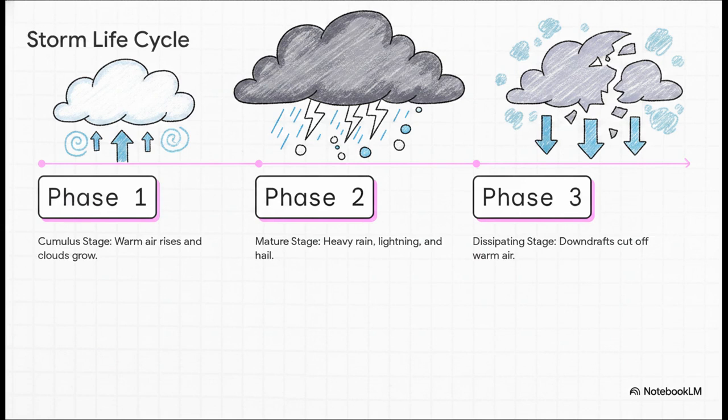Meteorologists actually track this storm life cycle through 3 distinct phases. It begins with the cumulus stage, right as the cloud grows. Then it hits the really violent mature stage. That's when it unleashes heavy rain, hail, and, of course, lightning. Finally, the dissipating stage takes over. This is where cool downdrafts essentially choke off the storm's supply of warm air. It basically starves the engine until the whole thing shuts down.